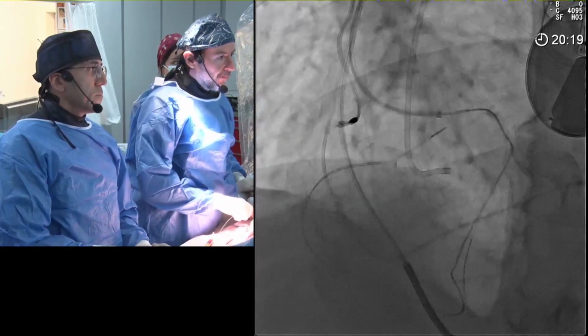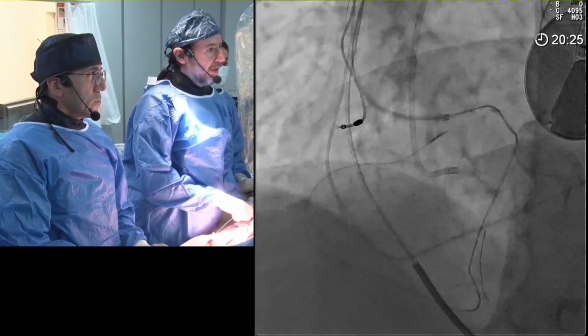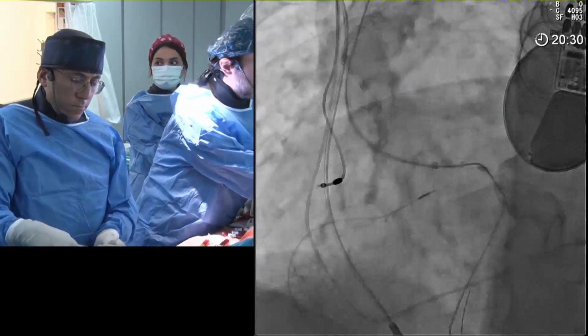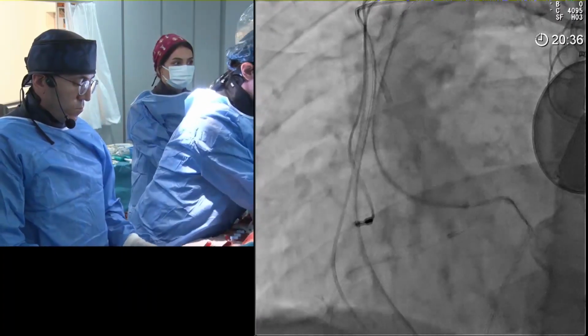Or you can advance the RG3 into the aortic root and the antegrade guide catheter waiting for just a rendezvous. That is Dr. Butner's method. Just inside the aortic rendezvous. I will snare this. Yeah, snare is excellent.